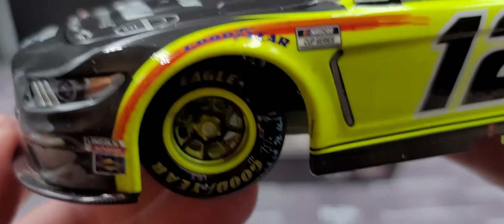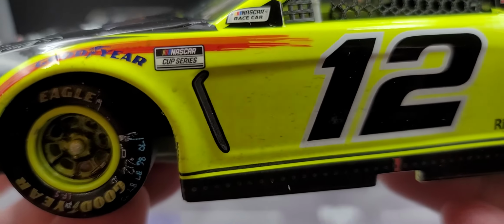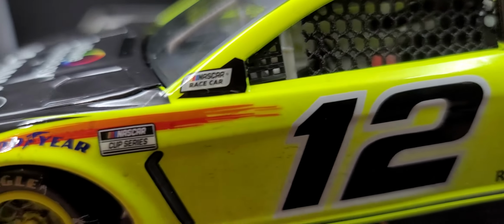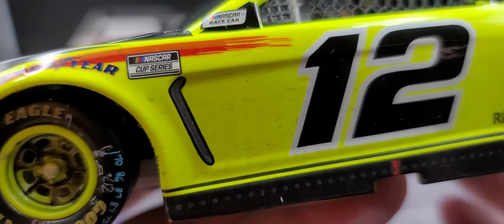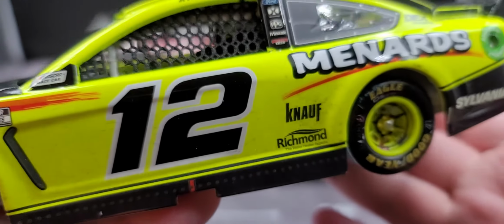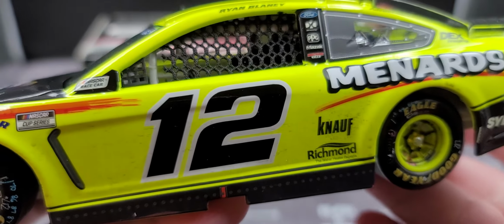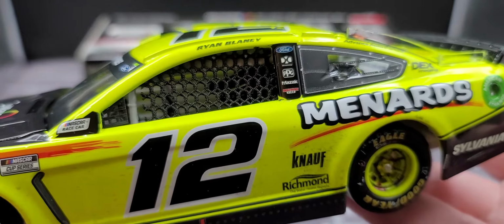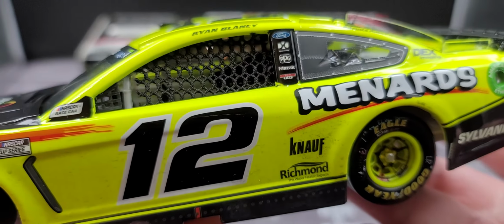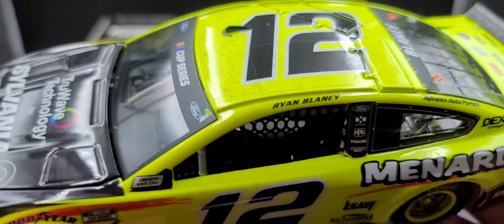Of course, we have Goodyear above the front tires, NASCAR Cup Series on your contingency panel. Got NASCAR race car there on the roof post. Got a little bit of tire rubber and stuff on the door panel. Luckily, now we're on the fluorescent yellow, so you should be able to see that. Got the 12, Knapheide, Richmond all on the door. Ford, PPG, Menards, Mazek, Discount Tire and DXC all on the B post. Ryan Blaney up on the roof rail.